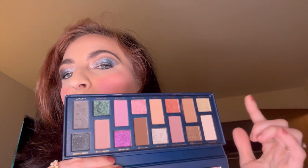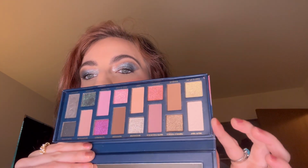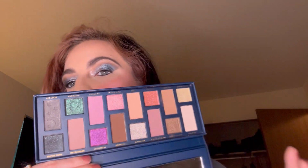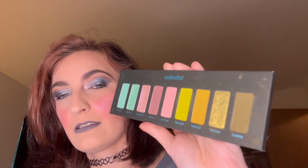This is Too Faced Cosmic Crush. I waited for this to go on sale too. Smells good. Kind of reminds me of a grandma kind of smell. Still smells good though. We have Kaleidos Flower Punk. I like this.